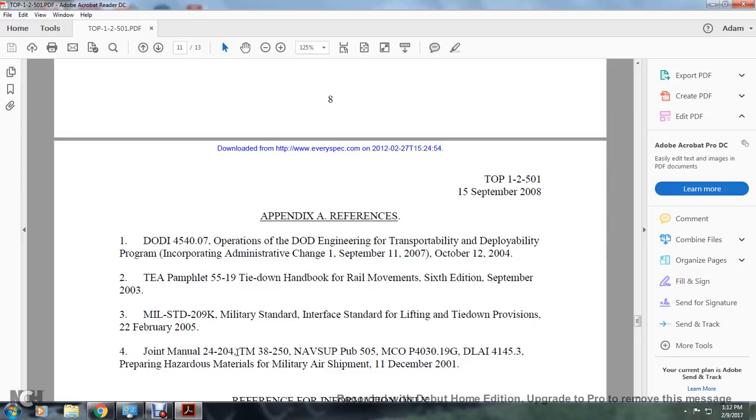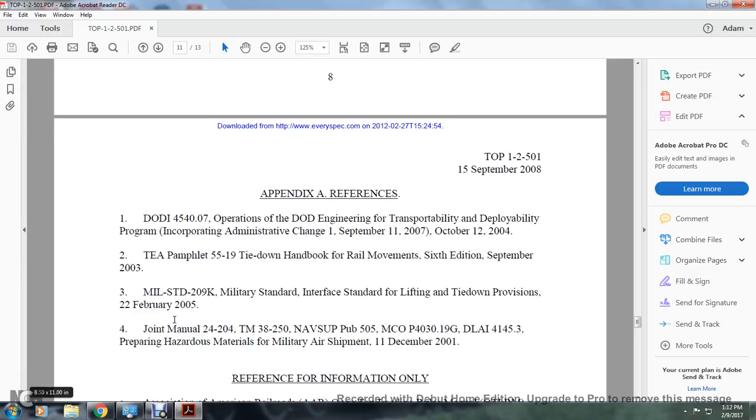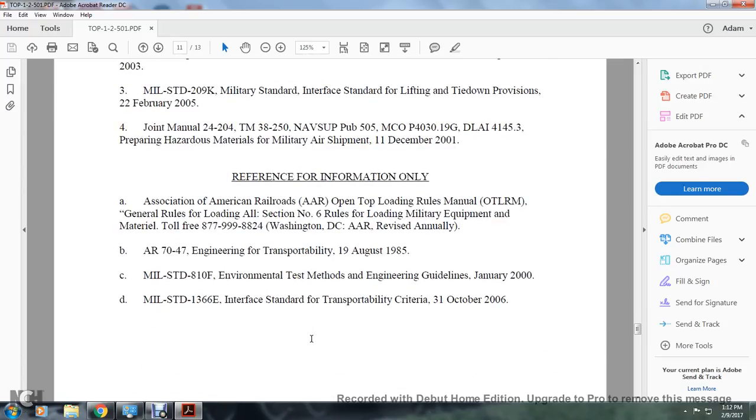Appendix, references. Department of Defense Instruction 4540.07, Operation of the Department of Defense Engineering Transportation Deployment Program, incorporating administrative changes of September 11, 2007 and October 12, 2004. TB pamphlet 55-19, Tie Down Handbook for Rail Movement, 6th edition, September 2003. Military Standard Handbook 209K, Military Standard Interface Lifting and Tie-Down Provisions. Joint Manual 24204, Technical Manual 38250, Navy Supplemental Publication 505, MCO P4039.9G, DLAI 4145.3, Preparing Hazardous Materials for Military Air Shipment, December 1, 2001. For information only: Association of American Railroads Open Top Loading Rules Manual and General Rules of Loading, Section 6, Rules for Loading Military Equipment and Material.